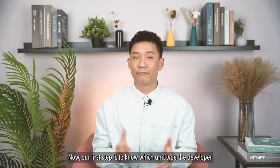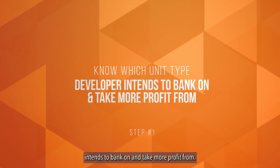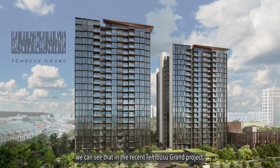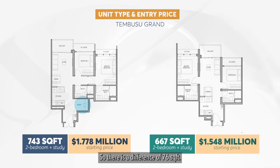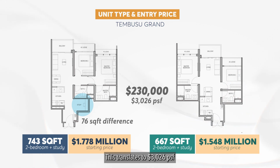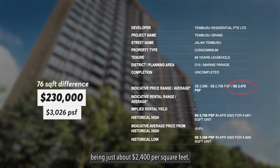So step 1. Our first step is to know which unit type the developer intends to bank on and take more profit from. This is an example. Using the starting prices for all unit types, we can see that in the recent Tembusu Grand project, the 743 square feet 2+ study starts from 1.778 million, while the 667 square feet starts from 1.548 million. So there is a difference of 76 square feet, and this amounts to a difference of $230,000 in terms of the price. This translates to 3026 PSF in terms of the per square feet difference. And this is so despite the average per square feet in this project being just about $2,400 per square feet.